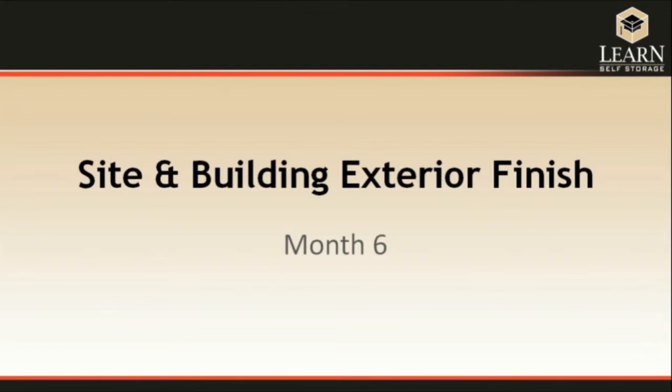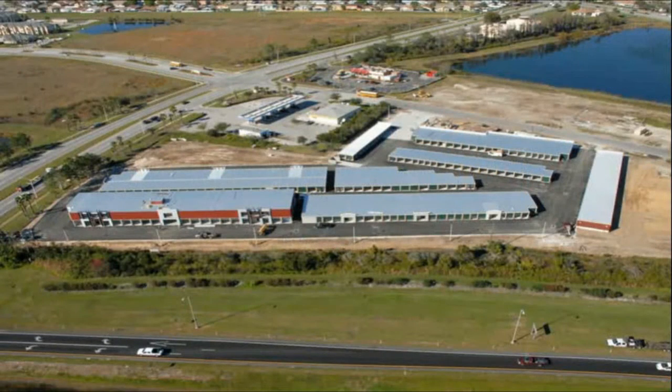Month 6 is site and building exterior finishes. Here you see an aerial where it looks like the project's about 85 to 90% complete. The roofs are all on. You'll notice that we're trimming out all the architectural details along the front of the building. We're going through and putting in our landscaping. We're putting in our wrought iron fencing and columns.